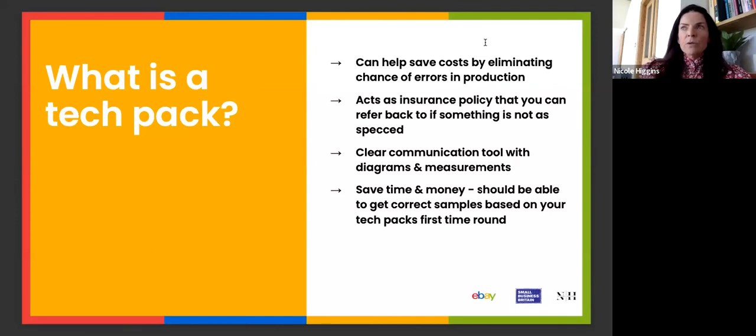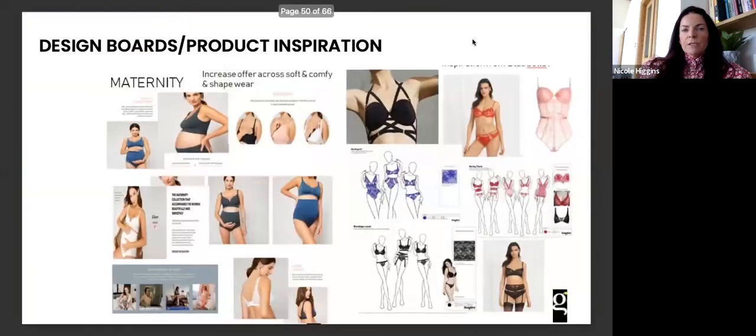But also, if you've got a bought sample, you could send them the bought sample. You might buy two, you keep one, you send them one. Depends how many samples and suppliers you're dealing with. It might just be more cost effective for you to get a designer to do a tech pack for you.